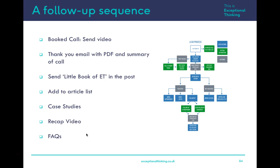Ignore the flowchart on the right hand side. It's just a picture I took off the internet to demonstrate this, but our sequence isn't as complicated as that. So this is a sequence for someone that's said they want to have a call from LinkedIn, and this is what happens before, during, and after the call.